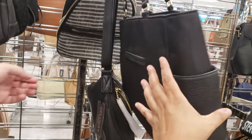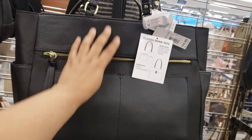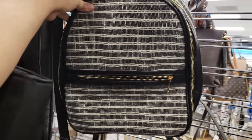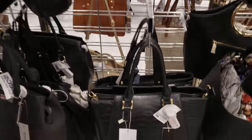Good if you're an aide, a teacher, somebody that needs to carry a laptop and everything, so they want $18. Very simple. Look at this one, it's just a backpack, right? They want how much? Oh, $17. Okay, let's look down here.